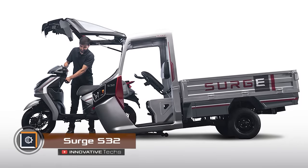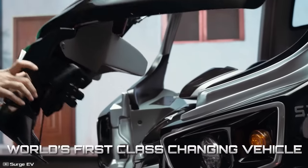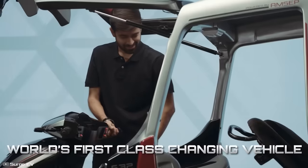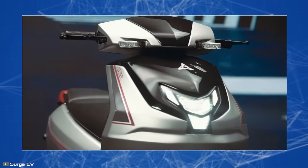Two electric vehicles in one. That's how you can describe the new S32 concept from the Indian company Surge Automobiles. This vehicle combines an electric rickshaw and a scooter. Moreover, the full transformation from one to the other takes no more than 3 seconds.